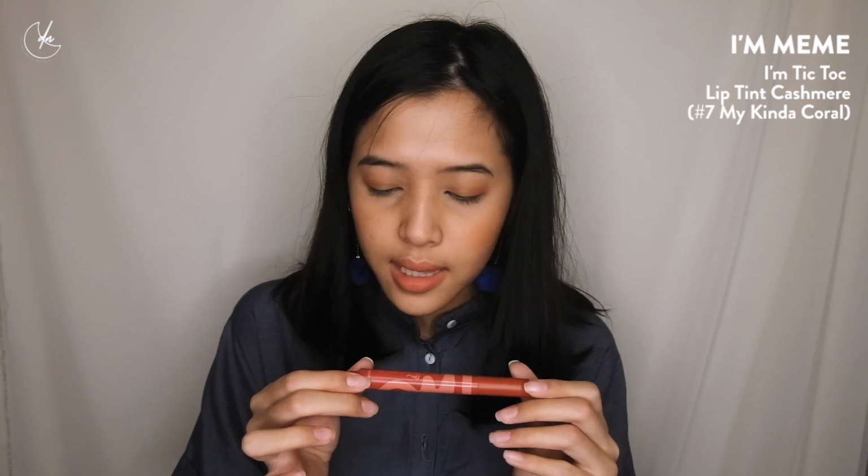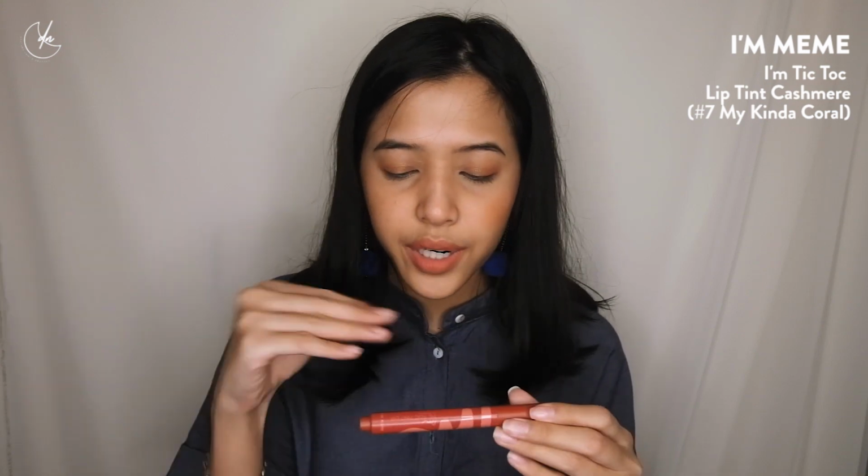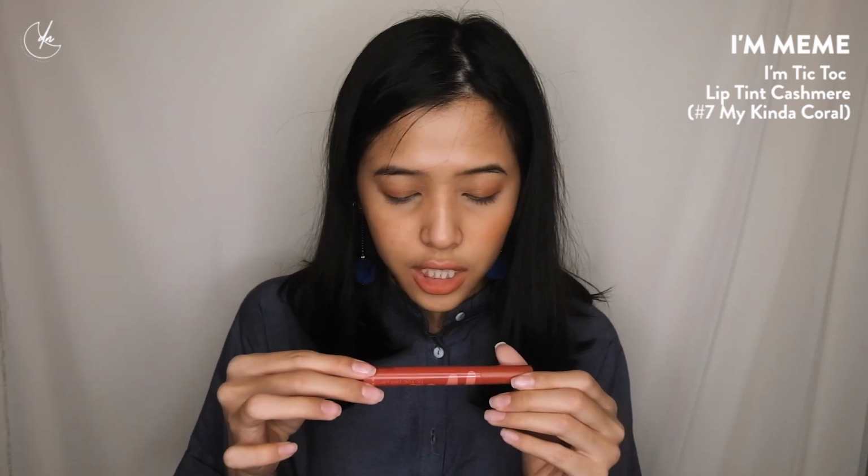This is something that you would find on my purse without fail, so I really love it. And then the last makeup item is actually the lips, and it is a lipstick, which I am wearing right now. This is the TikTok Tint Lip in the Cashmere type. This is in the shade My Kinda Coral.